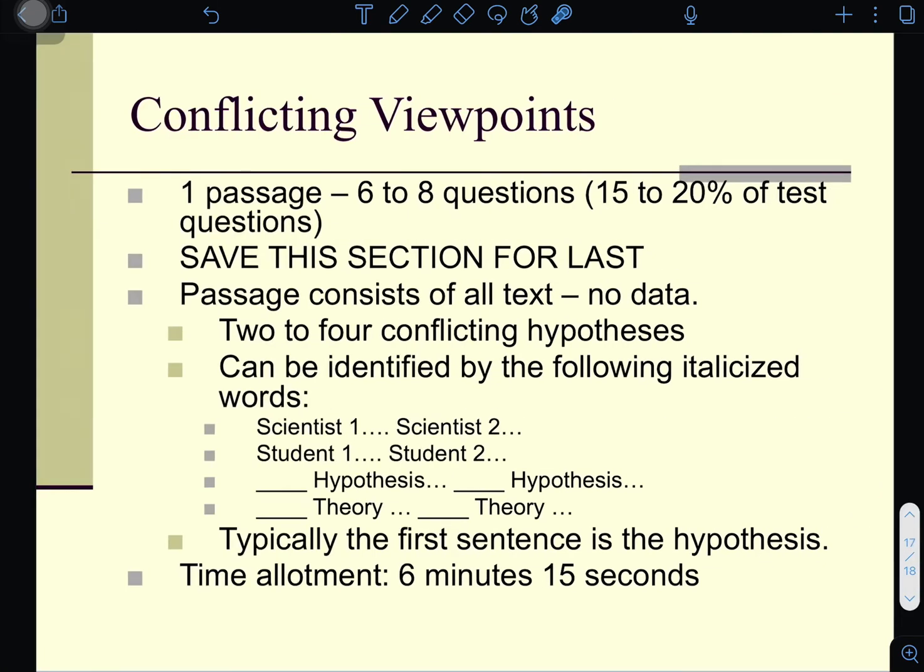The last passage type is the longest. I always suggest students leave this one for last because it's 100% reading, and it takes the most time. I always say spend the time where you think you can get the most points. Some people think they like this one the best, but it's really just reading. So if there are almost no graphs, no tables, skip it. Make sure you come back to it, and make sure you don't screw up your Scantron. But the idea is it's just a long passage.